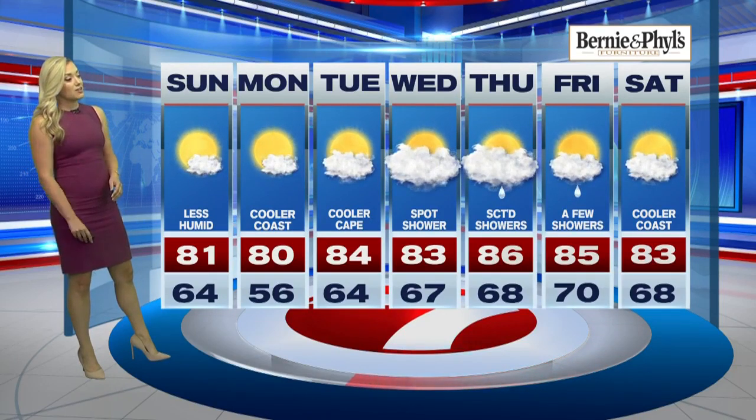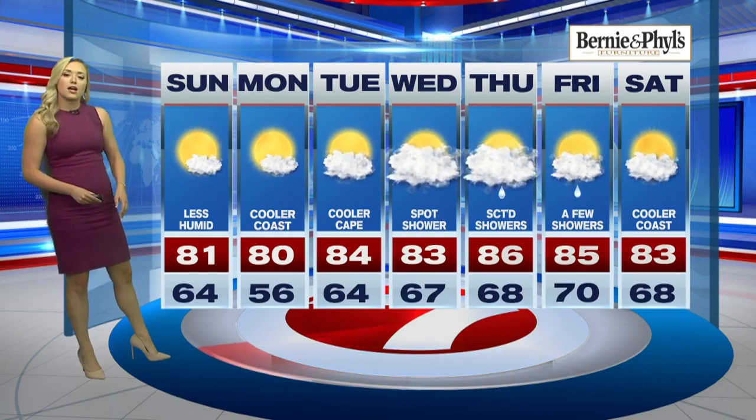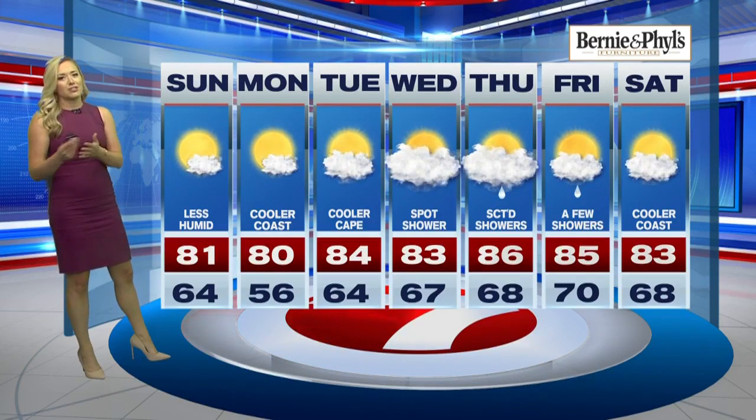Here's a view of the rest of that 7-day forecast back here locally. We're tracking the sunshine Sunday and Monday. Tuesday, partly cloudy, more clouds Wednesday with a spot shower chance, and then keep an eye on some tropical-like moisture for Thursday. Could linger into Friday.